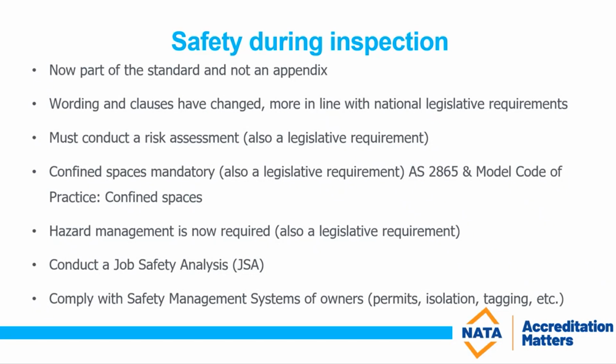Confined spaces is mandatory. Before it was guidance material, and now it's a bit confusing with standard 24 edition due to the fact that it brings in Australian Standard 2865 in addition to the National Model Code of Practice for Confined Spaces. And in that, anybody who enters a confined space is required to be trained and assessed for the purpose of entering confined spaces. And besides, most industries now are fully aware of their obligations in this area, and they will be requesting evidence of training and assessment before people can enter confined spaces.